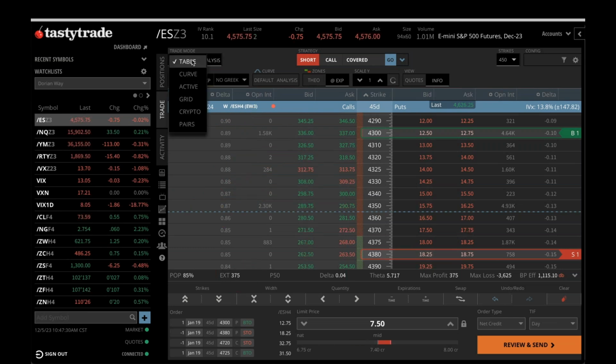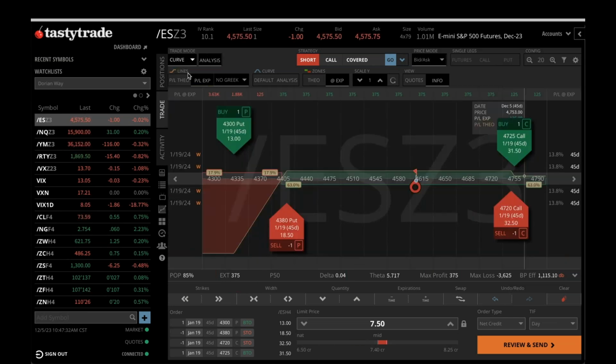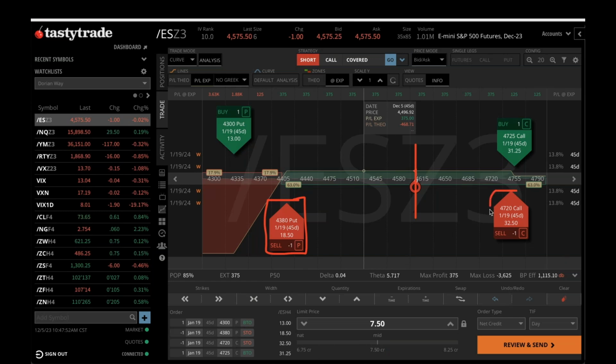Now we're going to break this down by jumping over to this curve view so you can see this. In this example, you have the at the money line right here. And because this is an Iron Condor, you want it to stay in between your short strikes: the short strike on the put side, the 43.80, and the short strike on the call side, the 47.20. If it stays in between these two strikes, this is how you can win the most on this trade. This 375, that's the most you can win.